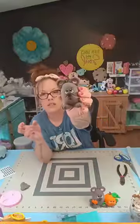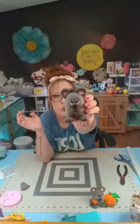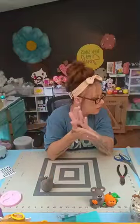Okay, so that's all there is to putting the little hairs on. See how cute that is? And super duper easy. Then the last thing that we're going to do is the tail.